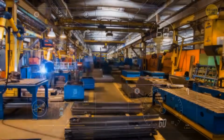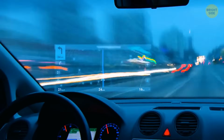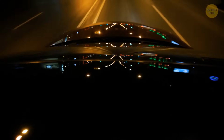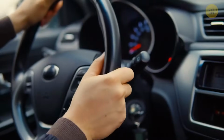Augmented reality windshields are in early development already, providing some indicator reflections from the dash onto the windshield. So it's quite possible that soon all necessary directions from maps and alerts will appear right in front of the driver to ensure they never take their eyes off the road.